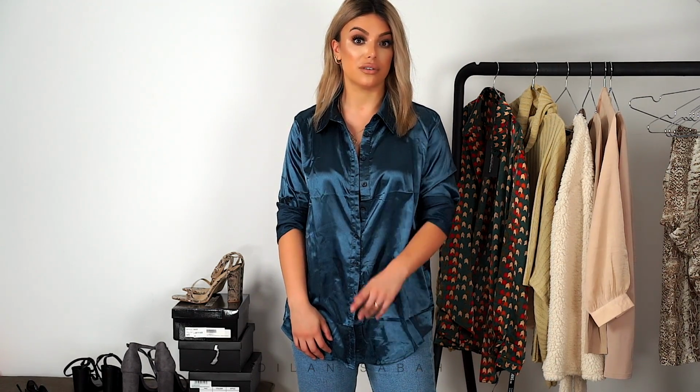And also what you can do is, if you are wearing a bodysuit, maybe lingerie style, you can definitely wear this on top, not really as a jacket, but more as a vest, if you know what I mean. You can just wear it very loose. That is going to look very nice as well.